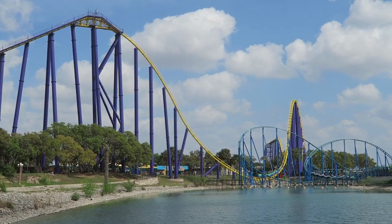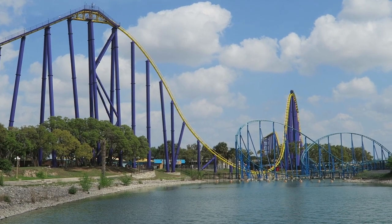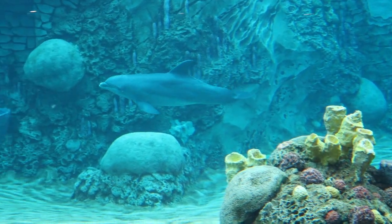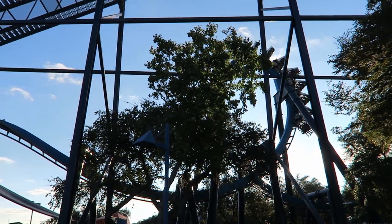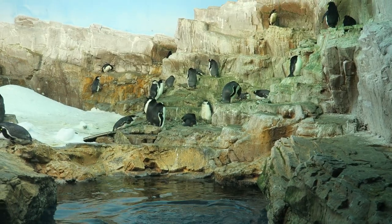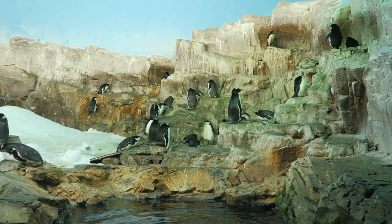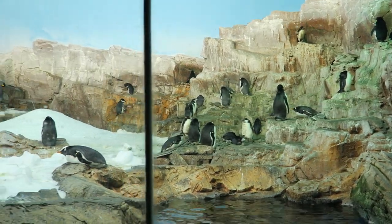Before starting the countdown, I want to note that this list will only include the mechanical rides. I don't think it's fair to compare the animal exhibits and shows with something like a roller coaster. I know many coaster enthusiasts visit this park exclusively for the coasters, but you're doing yourself a major disservice if you skip the animal experiences. They're a fundamental part of any SeaWorld visit in my opinion.